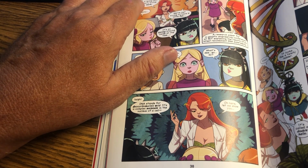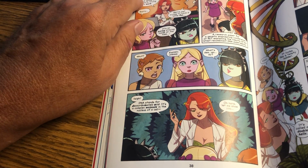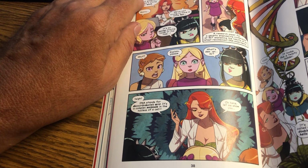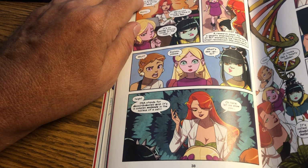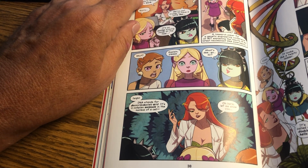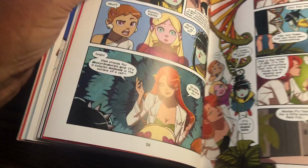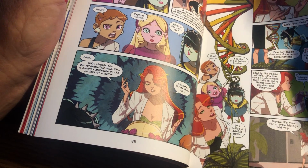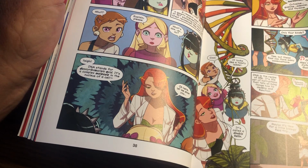What's DNA? DNA stands for deoxyribonucleic acid. It's a complex molecule in the nucleus of a cell. Oh, here. Let me show you. Cool. It looks like a twisty ladder. It's called a double helix.